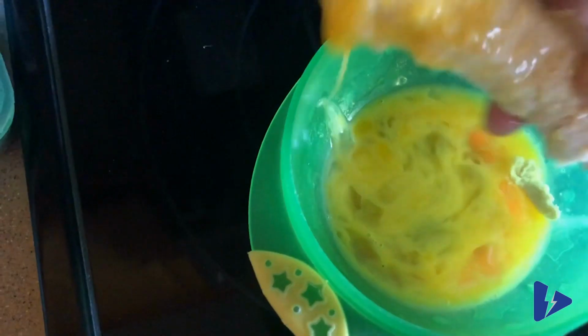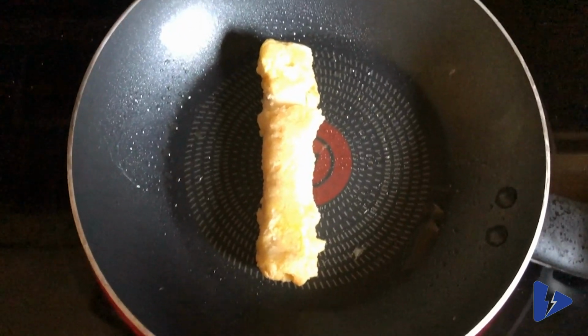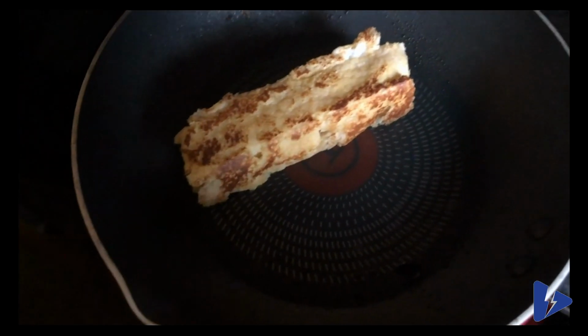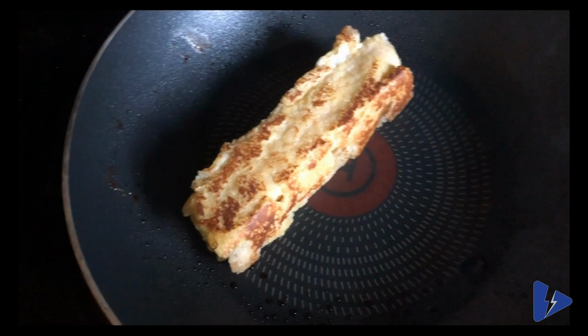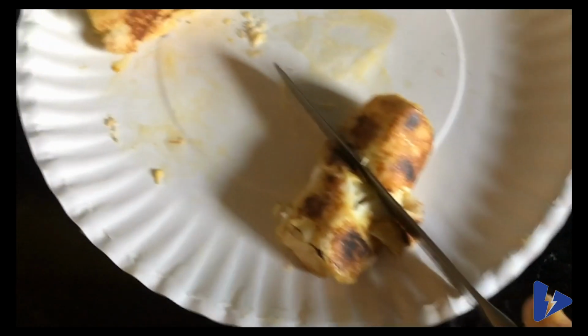Before we move on to the next step, turn your stove up to medium heat and put your pan on the stove. Then take your creation and dip it into the egg on all sides. Put that in your pan and let each side sit until brown and then flip it with your spatula. It should look something like this when it is done. And last but not least, enjoy your homemade mozzarella sticks.